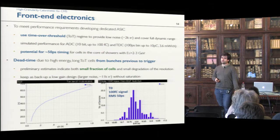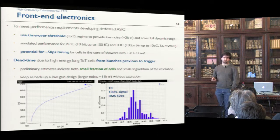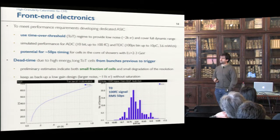For the front-end electronics to read out these detectors, we are considering a design which uses a time over threshold. So it has two regimes. It operates with an ADC up to a level of 100 femtocoulomb, and above that, it uses a TDC to integrate the remaining energy. So to cover the full dynamic range, which is quite large. So this TDC has 100 picosecond bins and goes up to 10 picocoulomb, and it has a nice feature, which is that it has the potential for timing of the order of 50 picoseconds.